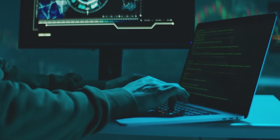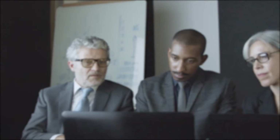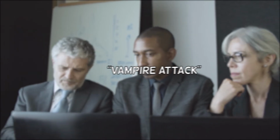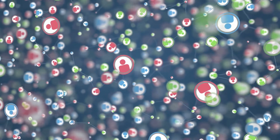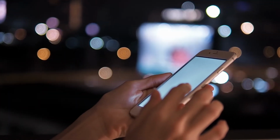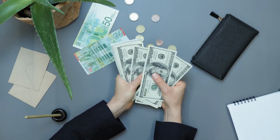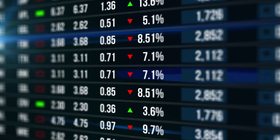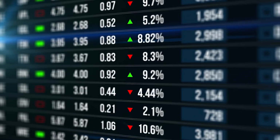Looksrare took a different but effective approach to compete against its biggest rival OpenSea. Top NFT experts refer to this approach as a vampire attack. Looksrare basically targeted the already established user base of OpenSea by drawing them in with an airdrop. This airdrop was tailored to those who were active on the platform, and because of the eligibility criteria, Looksrare knew that they would only get traders who had some money to spend. They also avoided all the bots and window shoppers by listing the minimum eligibility value at 3 ethers.